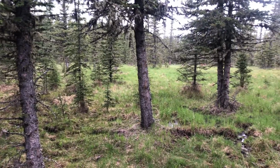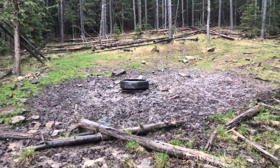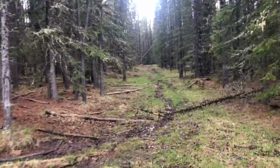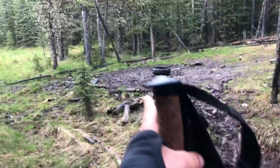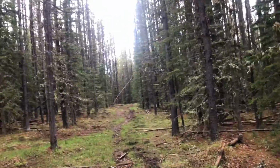Well, I got curious about one of the logging side roads, and this is what I came to. It's a marsh and a salt lick for the cows. I think that's why some of these little side logging roads seem to be in pretty decent shape, because someone comes down and cuts things out of them because they come down to tend to this and the cows.